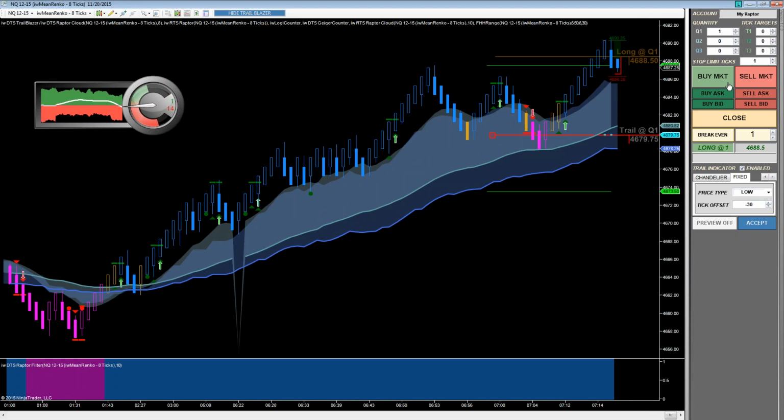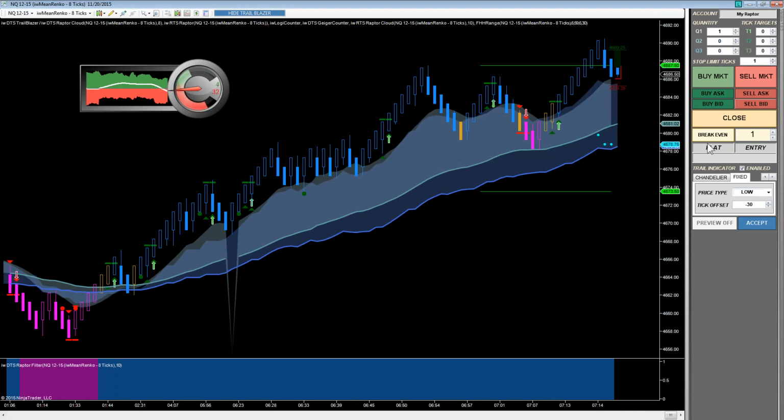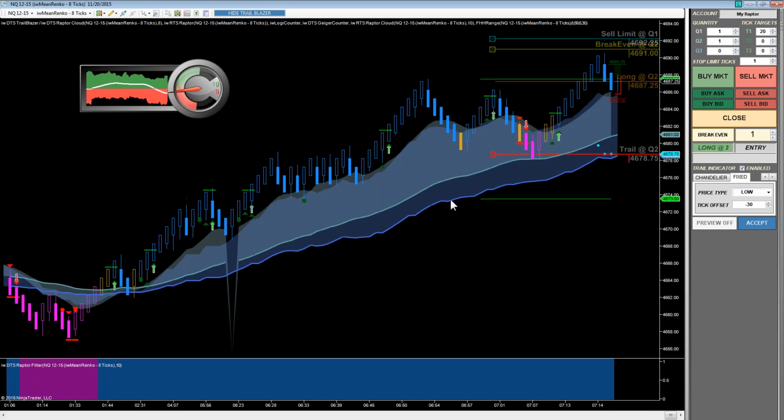And the Trailblazer, that's the big feature of the Trailblazer, is that it's just a one-click entry system where you just click the one button and, so long as your stops are enabled, you'll get everything. You'll get your stop, your profit, or sorry, not your profit target. I can preset a profit target. So let's say I want 20 ticks, and I'm going to have a runner, one contract, 20 ticks, one contract as a runner, and I hit my buy market button. There you can see I've got my target, I've got a break even trigger, I've got my stop.